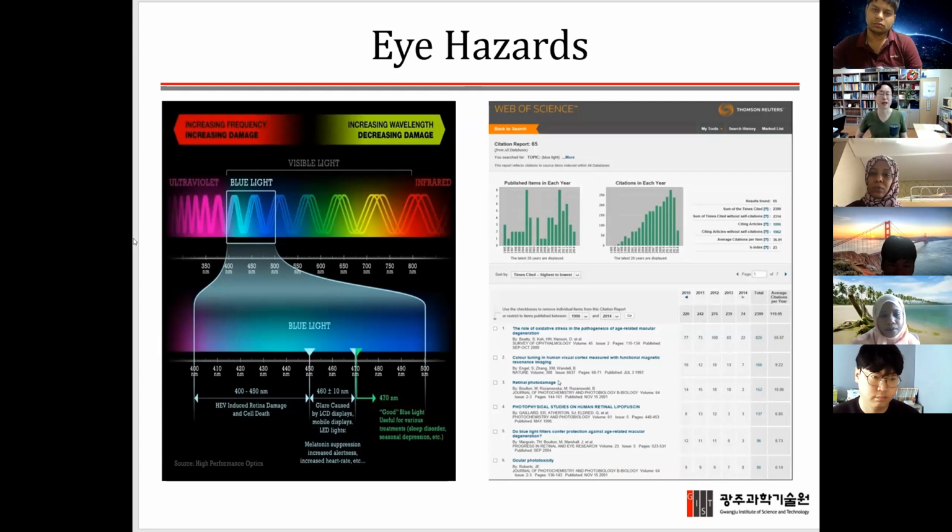Another eye hazard from light can be the blue light. So blue light has a longer wavelength than the UV light. However, if you have a long exposure to the blue light, it can also damage your eyes. So your skin and your eyes can both be affected by long-time exposure to the blue light. As you probably all know, your cell phone and even your computer monitor has a night mode, or a suppression of the blue color.